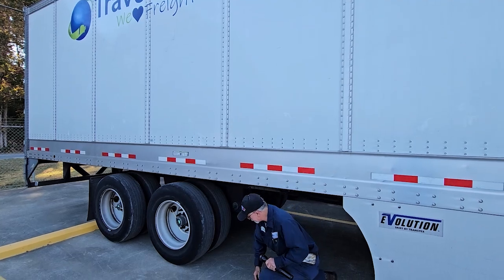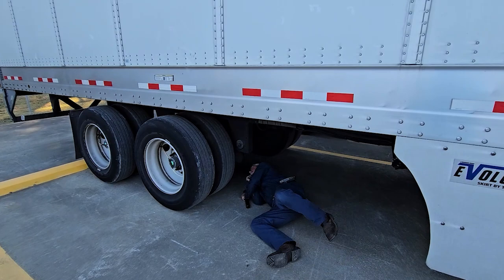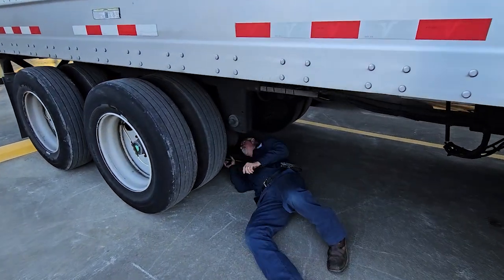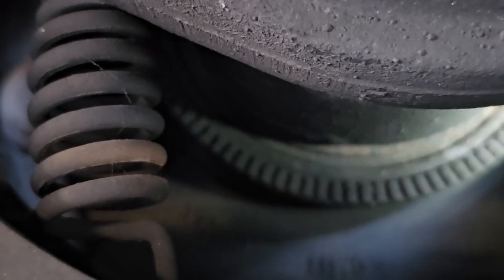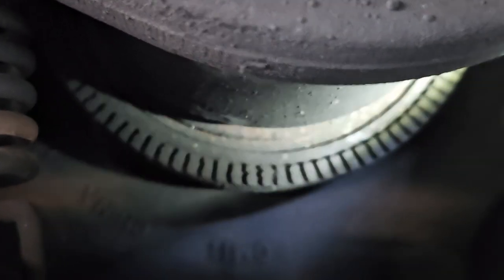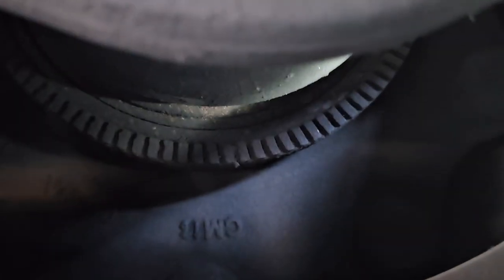First, we're going to look at a good one to see what it looks like where you don't need to do anything to the seal, and then we'll look at one where it definitely needs to be changed. So what we're looking at now is a completely good seal, what you should see when you're doing your pre-trip inspection.